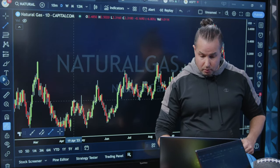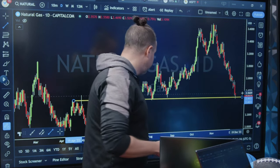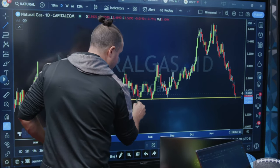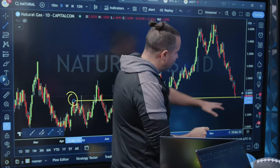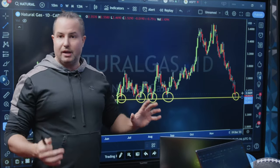But one of the things I do want to show you is this line right here. We can see very clearly on nat gas, right here, through here, through here, through here, and we just hit that level in the overnight right there. So again, it's down like 33-35% off of its highs and almost in a straight line. It is due for a bounce.